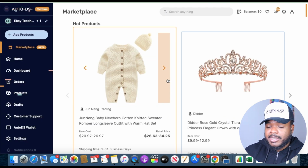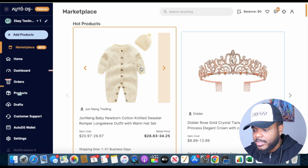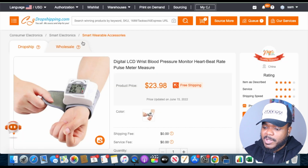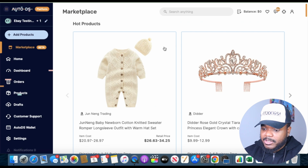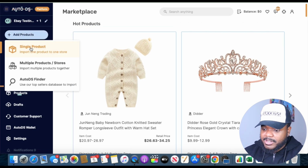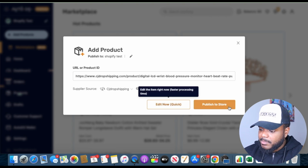And then the process to link a product from your supplier's website onto your store is very simple from this point. All you need to do is go over to your supplier's website. So let's say in this case, you want to sell this item. What you're going to do is just copy and paste the URL just like this. Then you're going to go back over to your AutoDS account, click on add product, then single product. Then you're going to paste the URL in there just like that. Then we're going to click on publish to store.